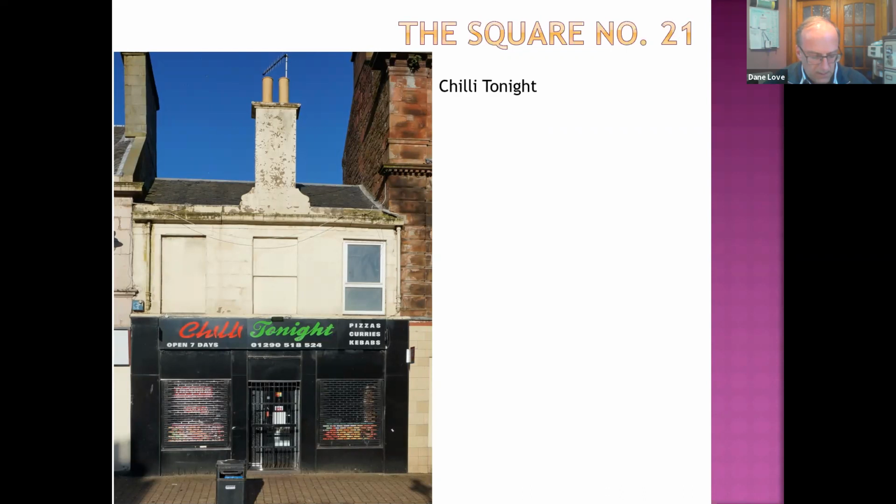By the 1890s, and certainly up until 1927, this was the shop of John Borland, who sold vegetables and fancy goods. And in 1880, it was sold for £350. In 1927, James Galloway opened up his chemist shop in here, and it became part of the bigger Galloway shop, and then Coburn, the chemist, in the 70s.